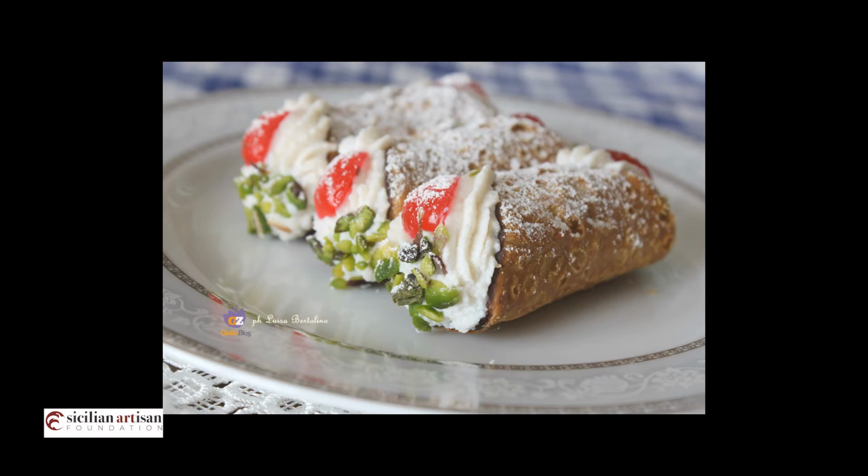And her favorite food is cannolo alla ricotta too. And so, if you come to Sicily, enjoy the cannolo alla ricotta. Silvana Surace.